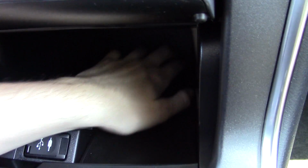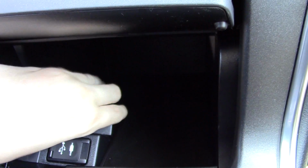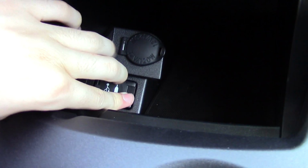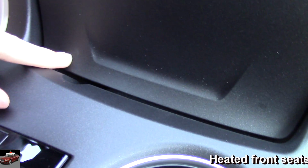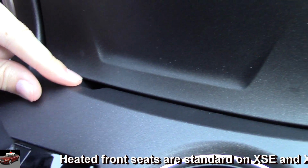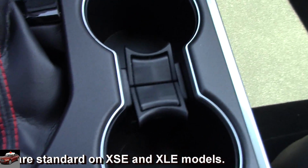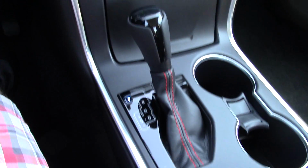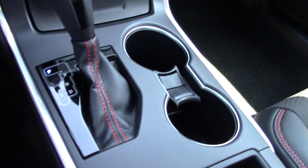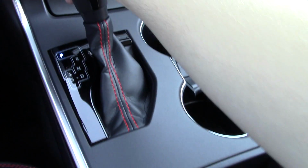Down here you'll find a large storage cubby. This compartment hides a 12-volt outlet, a USB port, and an aux jack. The newly standard for X trims Qi wireless charging would also be located in this area. You even have a nice wire pass-through here. Here are your 2 cup holders, which are outlined in silver trim. The shifter is made of a black material and has a nice leather boot with stitching.